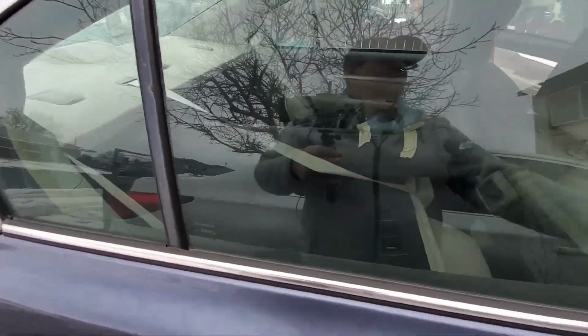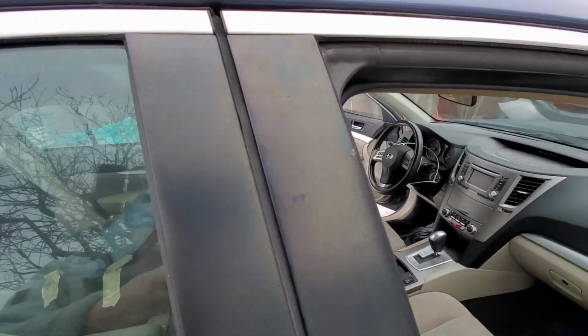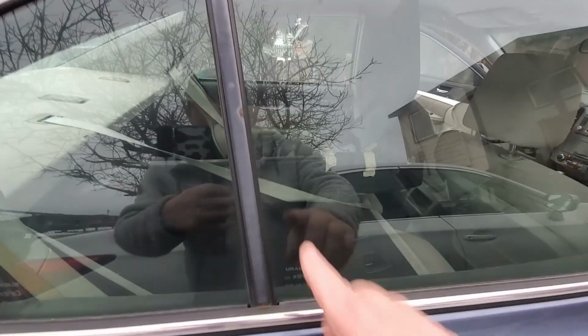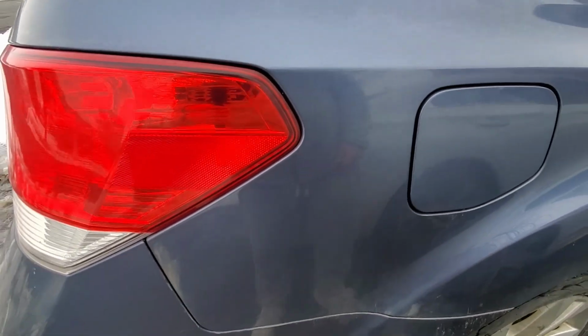Got a little bit of rust to it, and it's got some discoloration right in here. I don't know if you can see it, but the discoloration, like the oranges and reds, changes. And then this one's got the slightest amount of rust. I don't see any rust anywhere else on the corners or anything like that. I think we're good on that.